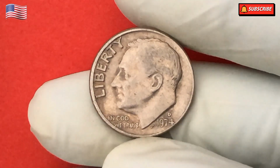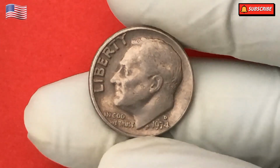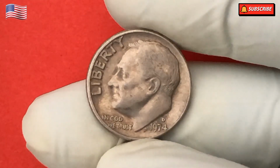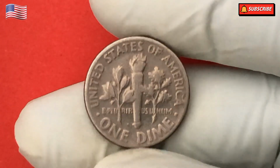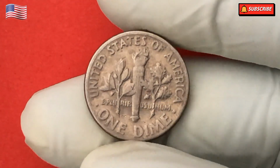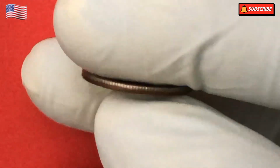Today we've got a real treat for you, a coin that could be worth way more than its face value, the 1974 United States dime. It may look like just another dime from the 1970s, but trust me, it's more than meets the eye. Stick around until the end of the video to find out exactly how much this seemingly ordinary coin could be worth today. Spoiler alert, you won't believe your eyes when you hear the price tag.